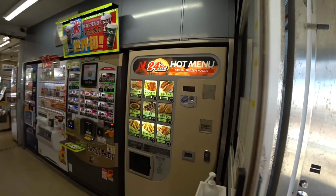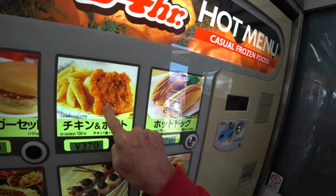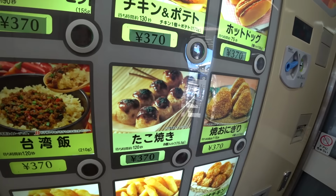This is my favorite one, Nichiden. This is the best machine. I haven't seen one of these in a while. It's been a long time. Definitely want to get some fried chicken and maybe some hot dogs. Yeah, not really feeling rice right now. I just had a bunch of sashimi.